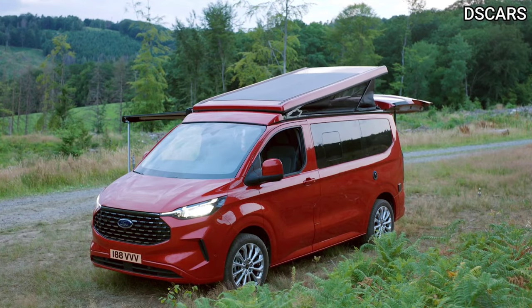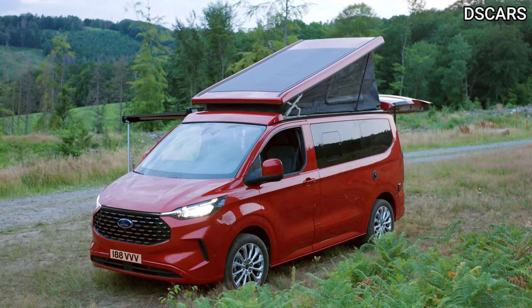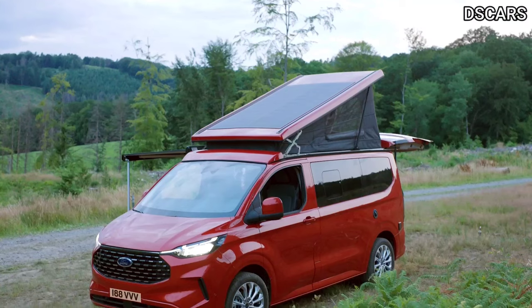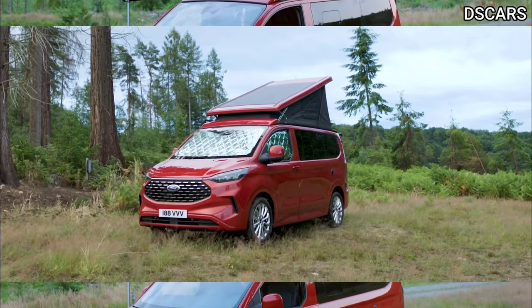The all-new Nugget uses a 2.5-liter Atkinson cycle petrol engine with an 11.8 kWh usable battery and electric motor to deliver a combined output of 232 PS and pure electric driving capability.